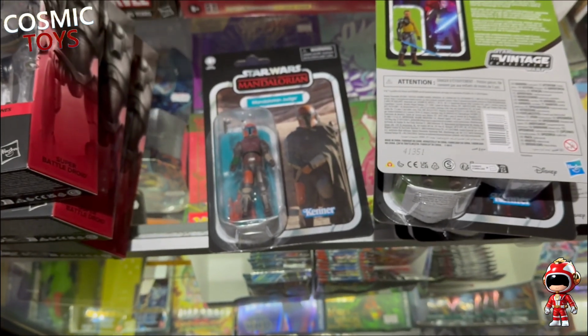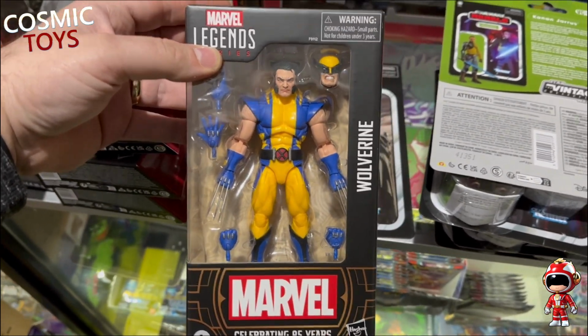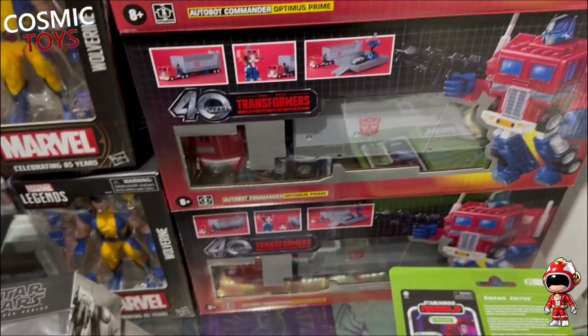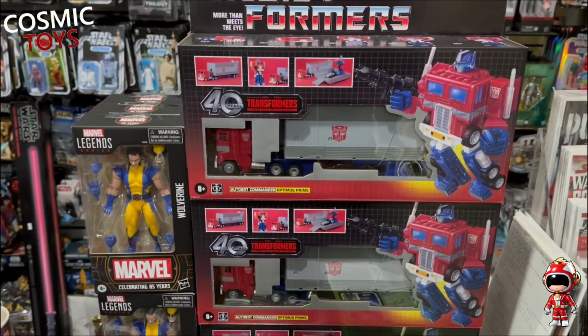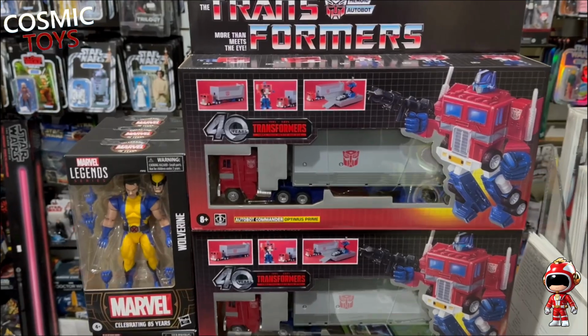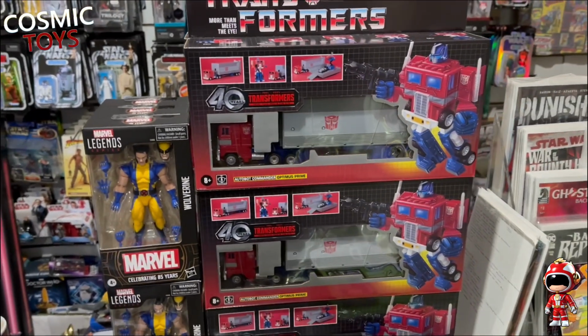Marvel Legends, and we've got Wolverine, plenty of them, and 40th anniversary Optimus Prime. You know, the one that you're not going to be able to get anyway because it's all sold out. Yeah, we've got it.